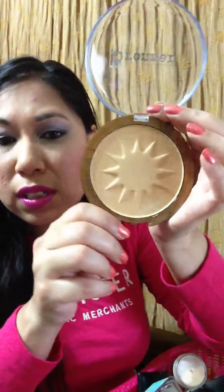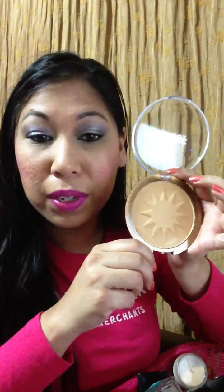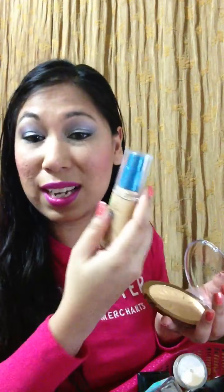I got 2, and this is the lighter one out of the 2, and I think this is perfect for anybody who is like an NC 42 in MAC foundations. This CoverGirl, I am in Golden Tan. I'm more of, I think, yellow undertone. If I happen to get sunburn, you get more pink tone. But I think this thing is amazing.